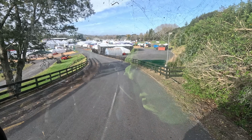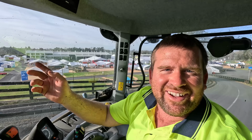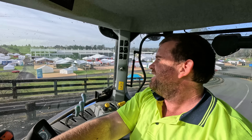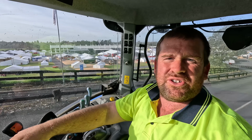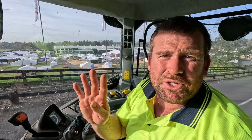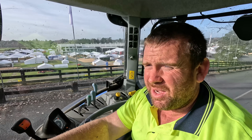Can actually just see a site behind me. He's got Donnelly and Slurry Cat trailers. Quite cool to have a look around like this when there's no one there, but this is the biggest agricultural field days in the southern hemisphere, I'm pretty sure. I'm pretty sure it still is. So it's always a good day out. It goes for 4 days. And they're always in June when the dairy farmers are dry.